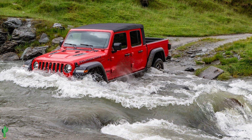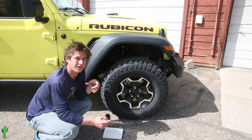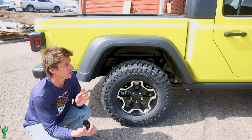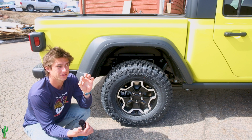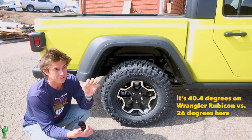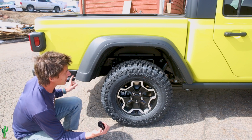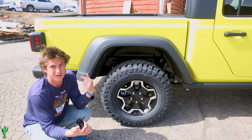That's something I would love to see you try. If you have, please let me know. And a departure angle of 26 degrees in the rear. Now, I don't know offhand what the departure angle is on the Wrangler. You can assume that it's better than it is here on the Gladiator because obviously we have a bed, and a lot of your departure angle is dependent on your front and rear overhang.